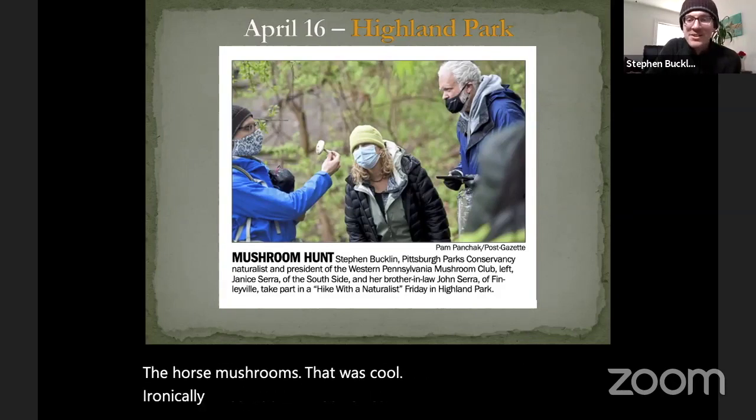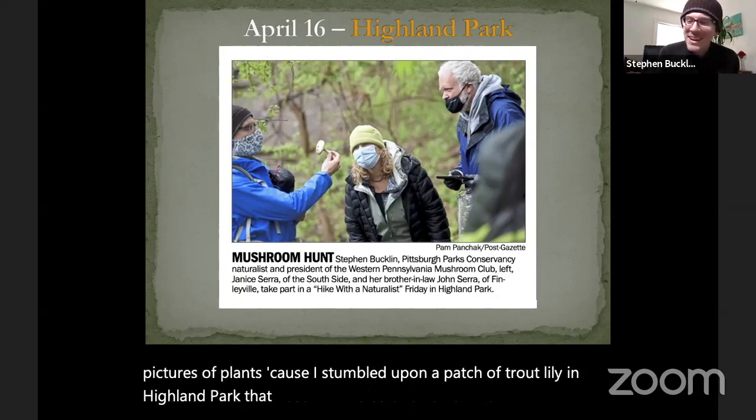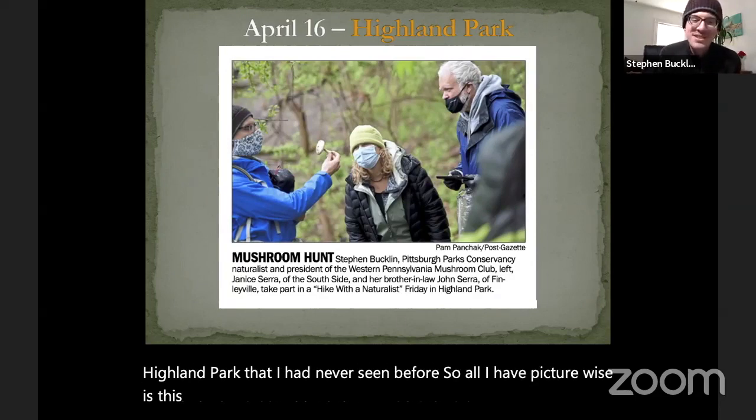Ironically, I didn't take pictures of any mushrooms. I just took pictures of plants because I stumbled upon a patch of trout lily in Highland Park that I had never seen before. So all I have picture-wise is this shot that the Post-Gazette photographer got.